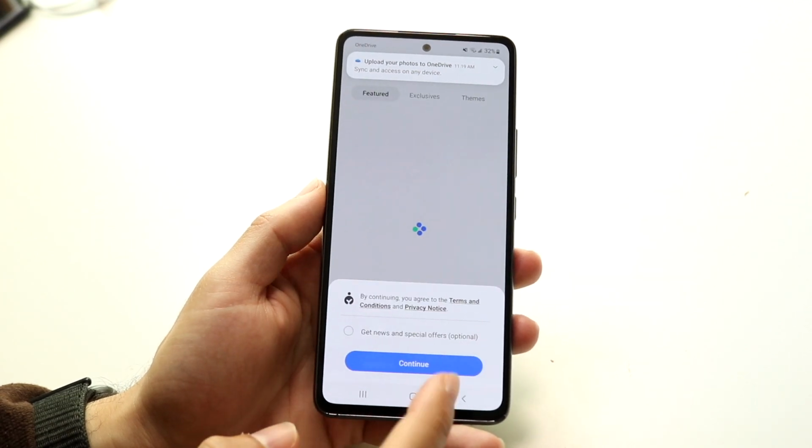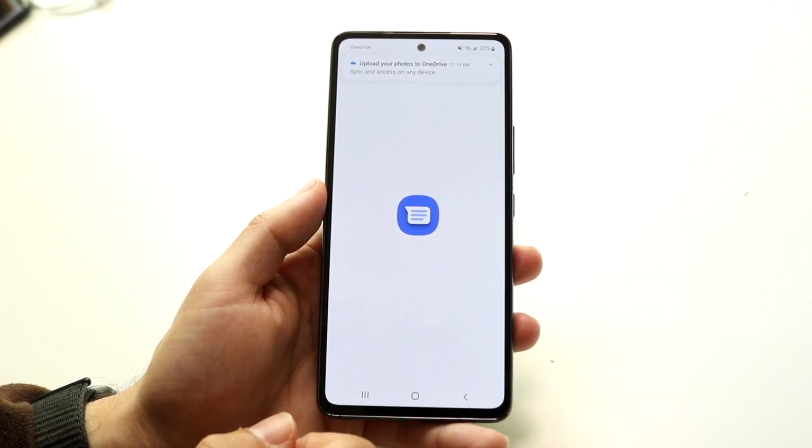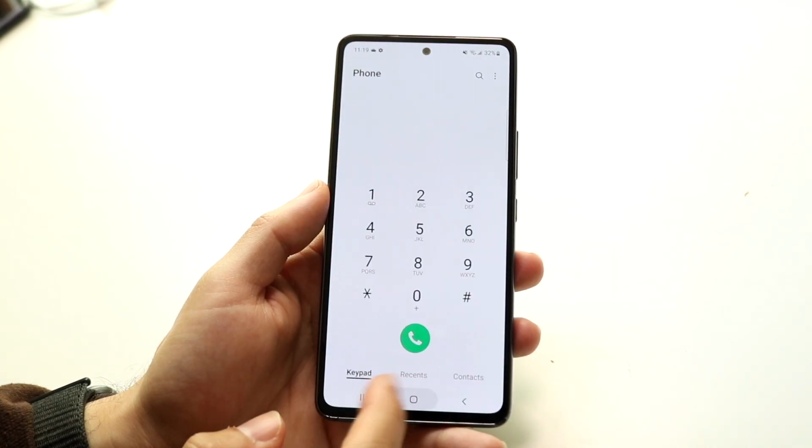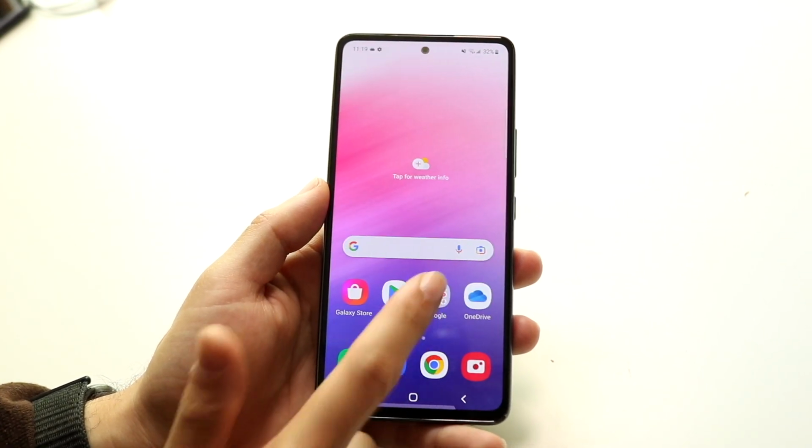If you still own this phone, I don't think it's terrible, but I do think there are better options out there like the ones I listed, and those would make a lot more sense for me to recommend to people than this particular phone. So that kind of covers it.